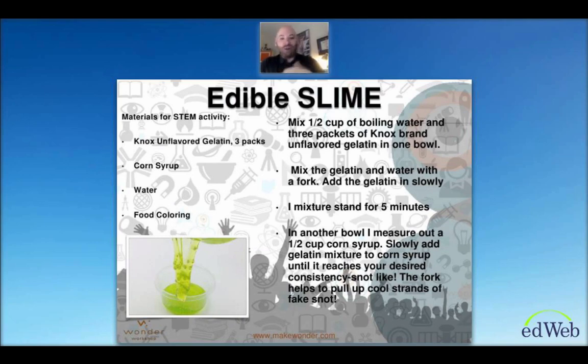It doesn't taste the best. You could add some artificial flavoring if you want. I've seen people use the Dasani or the Mio drops for flavoring that you would put inside of a bottle of water to add a little bit of flavor to it, and also some color. Works really well. But this is a really cool way to make it edible.